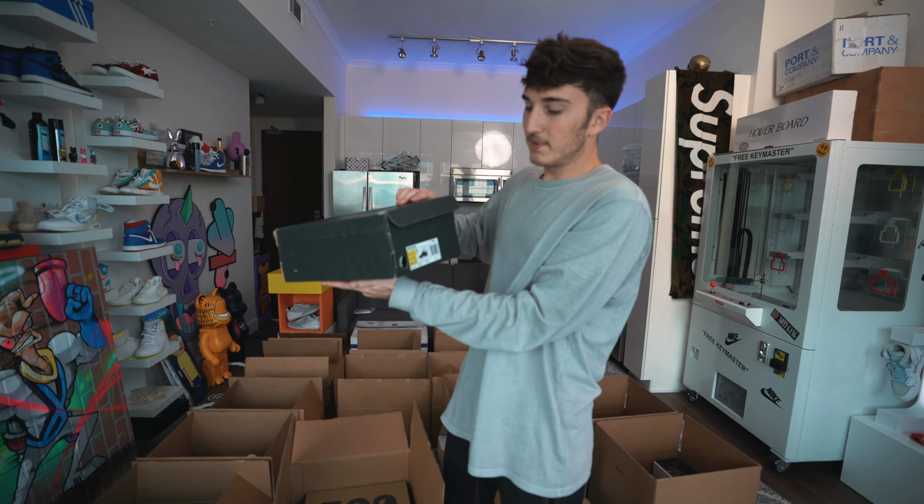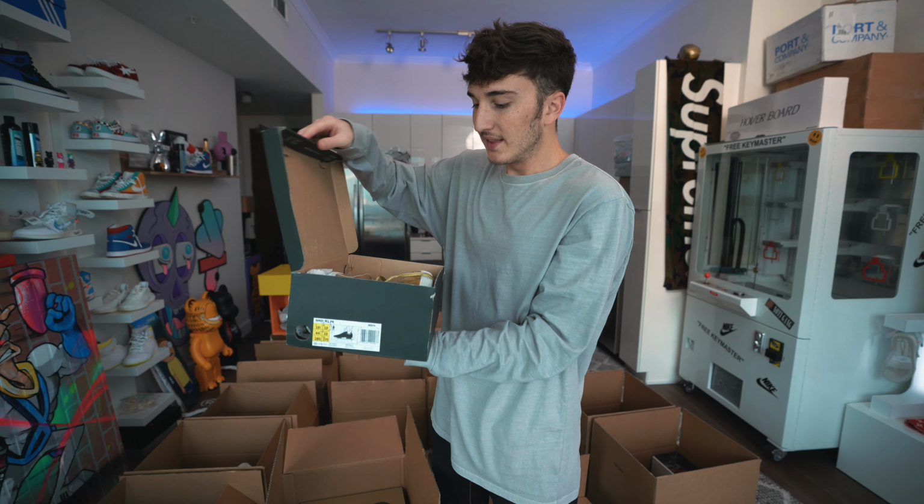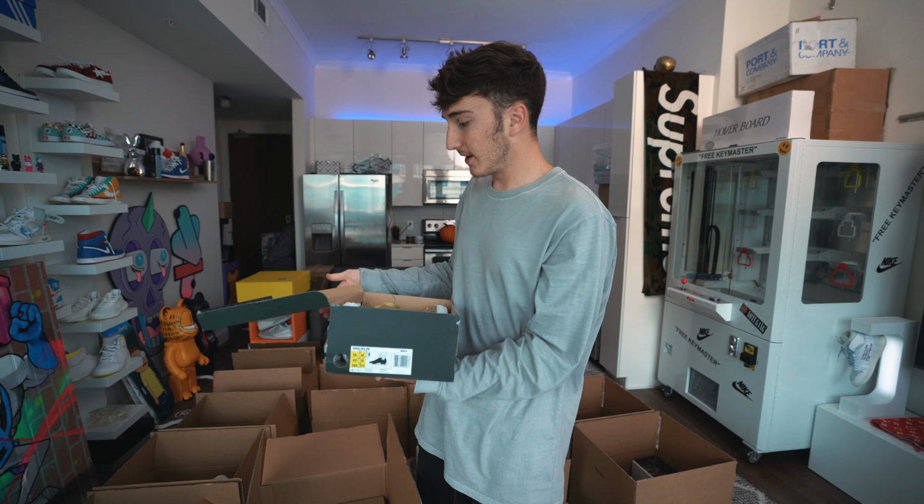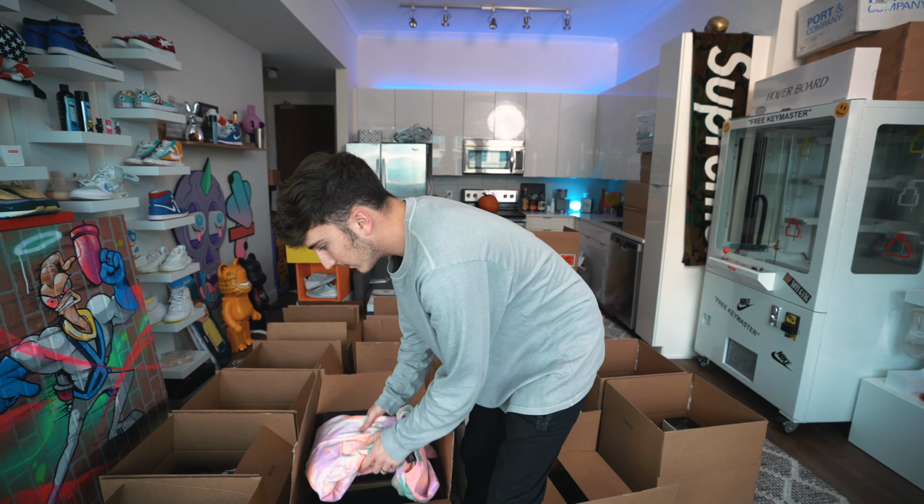Adidas NMD R1 PK, but it's not. So if you get this box, these are actually the Puma Gold. These are like 200 bucks, I think. So that's this box right here. That one's worth a good bit. Number 11, let's just grab another one.